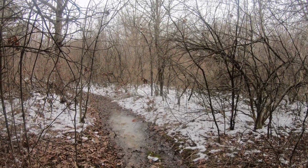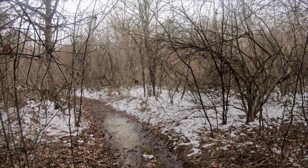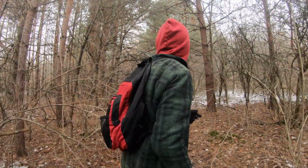As I'm pushing through it, I could hear something moving in front of me. So I'd stop, it didn't move, it'd stop, I'd move. And then behind me, I heard something much louder following me. I got to this little trail, and I figured it went straight across. Whatever was following me, I didn't know. I had an uncomfortable feeling, so I come down this trail.